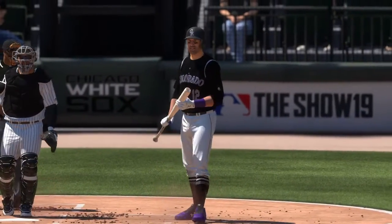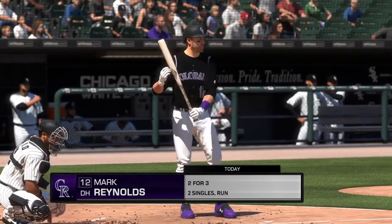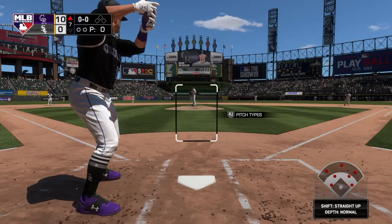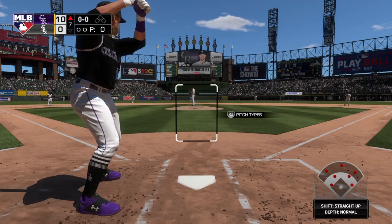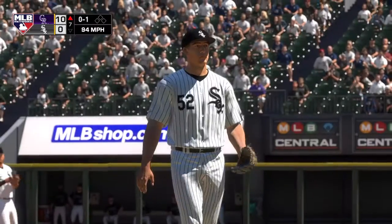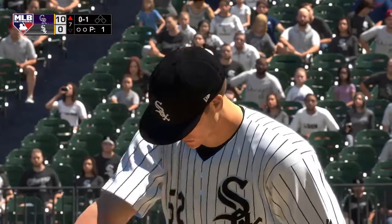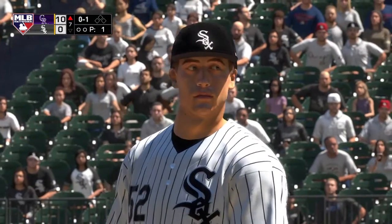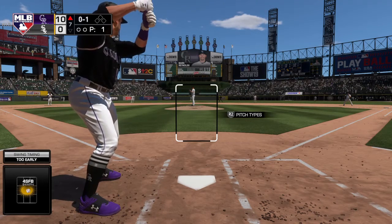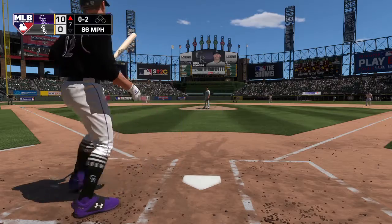Next for the Rockies is the DH, Mark Reynolds. So far, 2 for 3 in this one. He's ready. Here's the first offering. Swing and a miss that time. It's 0-1. Here it comes. A swinging strike, and now it's 0-2.